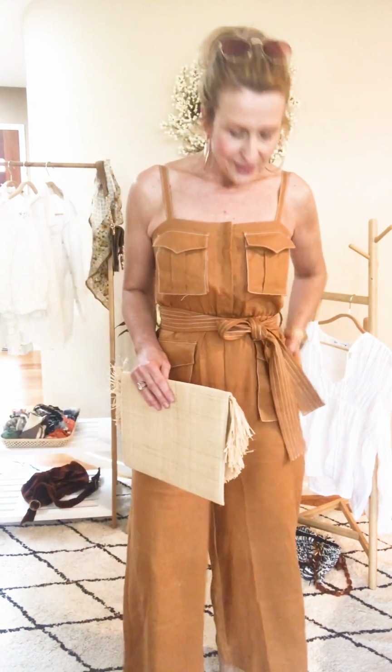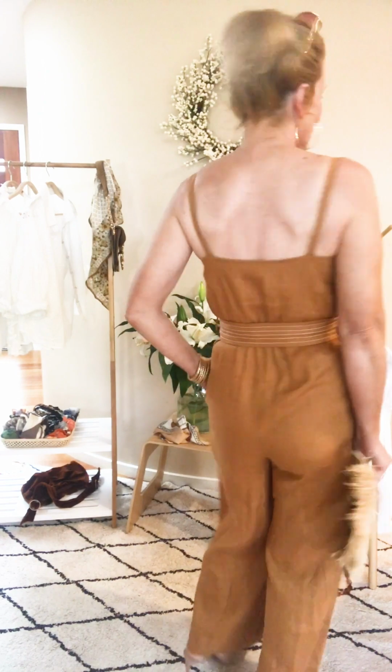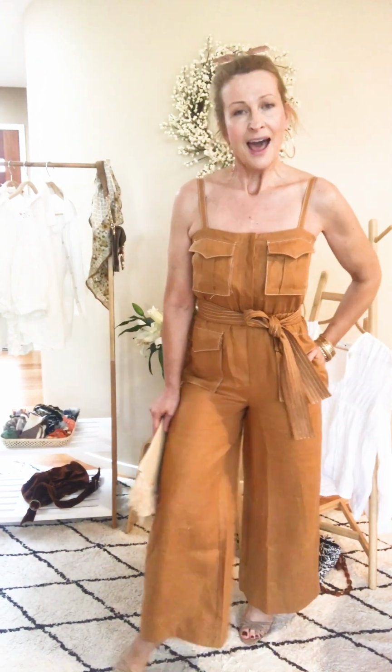Just look at this incredible caramel coloured linen Show Me Joy jumpsuit. It is beyond divine. Love the detail on it, this beautiful overstitching on the belt, the pockets, even the straps are superb. The shape is incredible. I just love this. Haven't worn it yet, can you believe it? But because it's such a gorgeous neutral, I thought that this little jacket with all of its beautiful pastel tones would suit it gorgeously. Let's try.